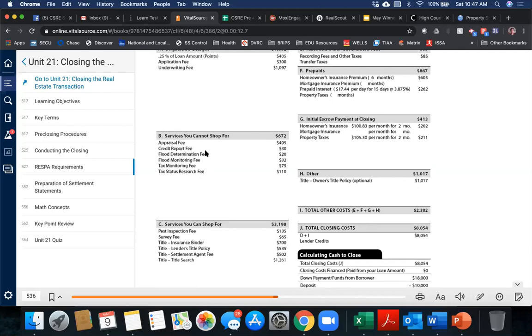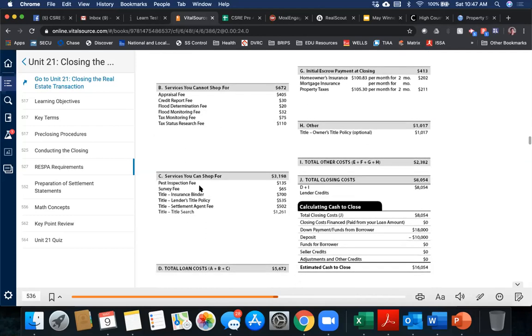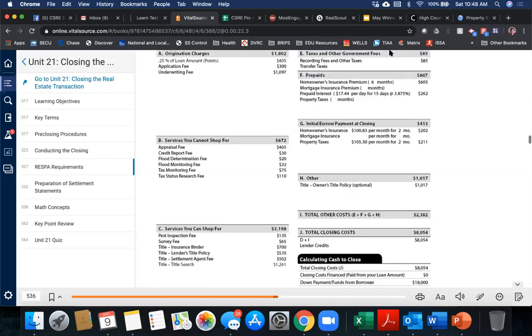These are things you cannot shop for. These are things that your lender is automatically doing. Then there are services you can shop for, and they're just estimating how much they think they're going to cost: pest inspection, survey, title insurance, lender's title policy, settlement agent fee, the title search, these types of things. Depending upon what your attorney charges you impacts this. And then they tell you your total closing costs, which is adding up all of these various numbers.